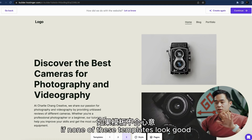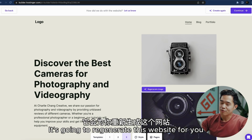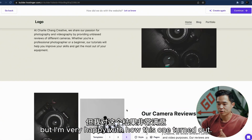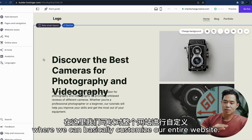Now, if none of these templates look good, you guys can go here and click create again. It's going to regenerate this website for you, but I'm very happy with how this one turned out. So we'll click continue. Cool, so now we are in the actual website builder where we can basically customize our entire website.